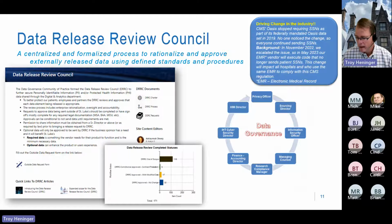We have a thing called the Data Release Review Council. This is really the first organization that we stood up, and it was early on, recognizing that we had just started the search for a data catalog, and it's hard to understand what data you need to govern if you can't discover it. And one of the purposes of this team, as a governance person, selfishly, was that as we go through and look at the data elements that are leaving the organization, it'd help us understand what matters, what's really important.